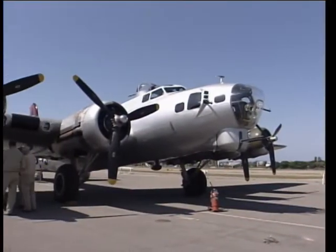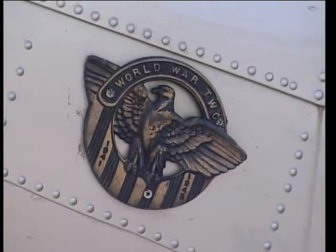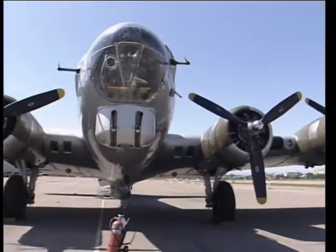The Boeing B-17, known as the Flying Fortress, is a World War II bomber used primarily in Europe. B-17s from the 8th Air Force went on countless missions from bases in England that often lasted more than 8 hours, striking deep into enemy territory.